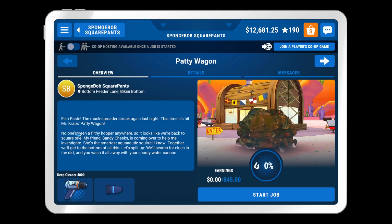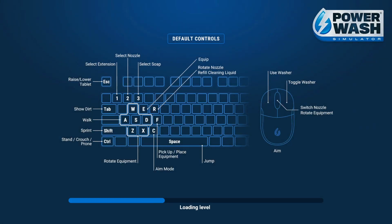Paddy wagon. Fish paste. The muck spreader struck again last night. This time it's hit Mr. Krabs' paddy wagon. No one's seen a filthy hopper anywhere. So it looks like we're back to square one, my friend. My friend Sandy Cheeks is coming over to help me investigate. She's the smartest aeronautic squirrel I know. Together, we'll get to the bottom of all this. Let's split up. We'll search for clues in the dirt, and you wash it all away with your shouty water cannon.